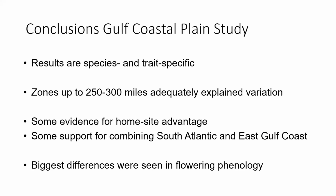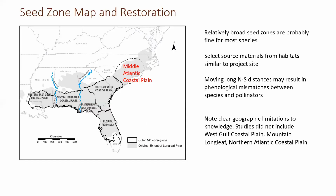Now, this proposed model of east-west movement matches up pretty well with a proposed rule of thumb that's used in tallgrass prairie management, which suggests don't move species further north or south than 100 miles, or further east or west than between 100 and 200 miles. So when we put these together, the current thinking about, or recommendations about, safe seed zones would recognize 6 zones: 1 north of the Wiregrass Gap, the east-west distribution of South Atlantic Coastal Plain, 3 in the East Gulf Coastal Plain, and 1 in the Florida Peninsula. That's the current state of the research.